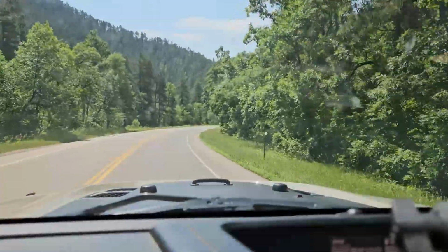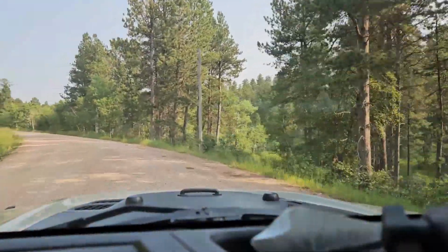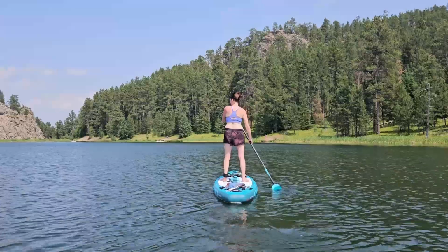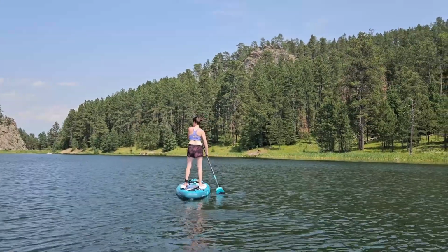Well, that's one more hike in the books. We're back on the road, heading back to camp. Now it's time to do some paddleboarding, get on the water, and relax. Because tomorrow we got to drive home. But that we're not going to worry about now. It's just time to enjoy the water.